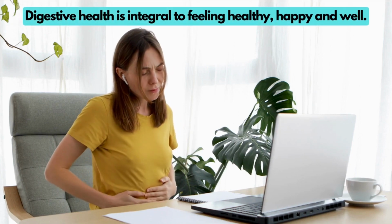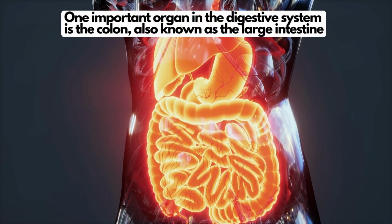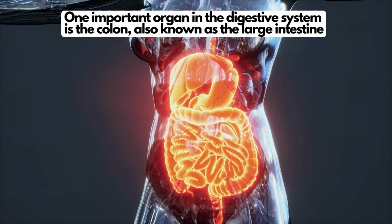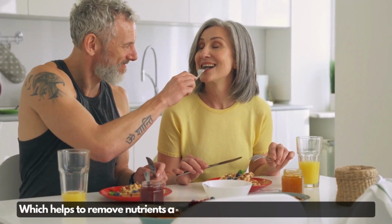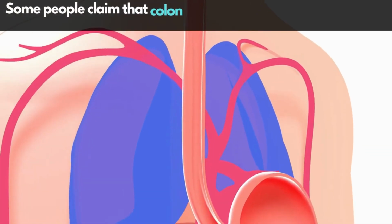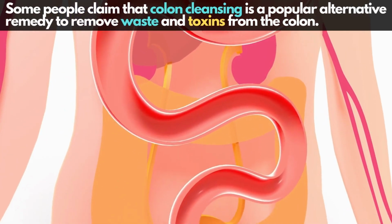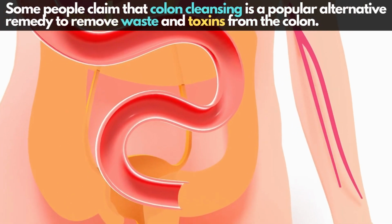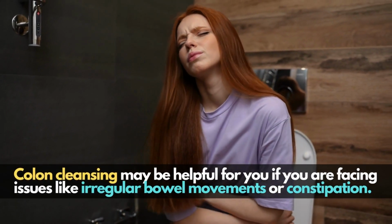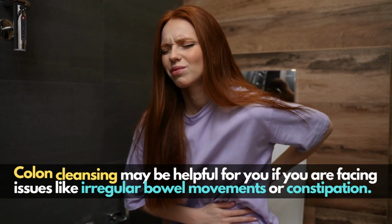Digestive health is integral to feeling healthy, happy, and well. One important organ in the digestive system is the colon, also known as the large intestine, which helps to remove nutrients and water from the food in your digestive tract. Some people claim that colon cleansing is a popular alternative remedy to remove waste and toxins from the colon. Colon cleansing may be helpful for you if you are facing issues like irregular bowel movements or constipation.